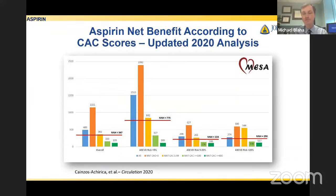So let's talk about aspirin, because of course aspirin is extremely controversial in primary prevention. There's a class 2B recommendation or a class C recommendation from the USPSTF, lukewarm for aspirin primary prevention, certainly across the entirety of the spectrum of risk. But can you use the calcium score to find who's going to be more likely to get a benefit from an aspirin? So let me explain this plot to you here.